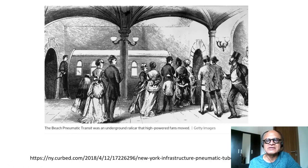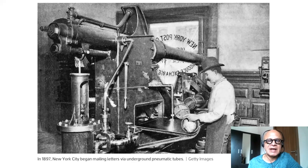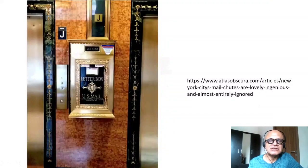So the idea is really to create channels where you reduce the air friction so much that you gain massively in speed and also in fuel efficiency. And New York also used to move mail through several miles using this underground tunnel of vacuum chambers. So in 1897, New York City began mailing letters via underground pneumatic tubes. The people who operated them were called rocketeers. How about that? Okay, and the fancy buildings had fancy looking mail chutes as well.